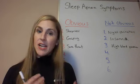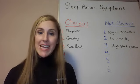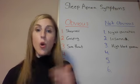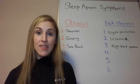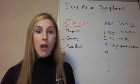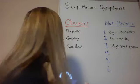So sleep apnea and snoring often go hand in hand. Now, that does not mean that people who snore always have sleep apnea. And that does not mean that people who have sleep apnea always snore. There are exceptions, but there's also a lot of overlap.